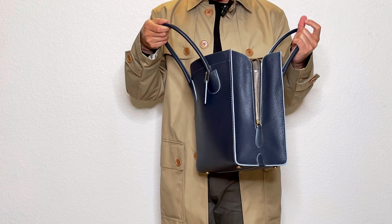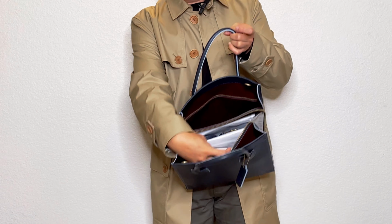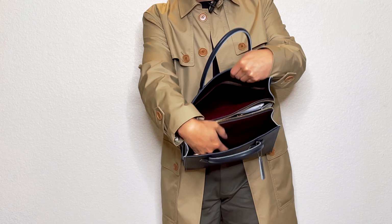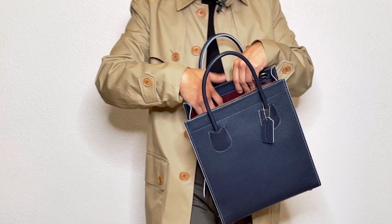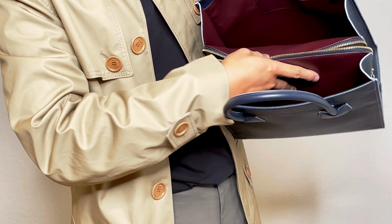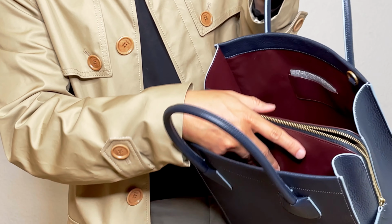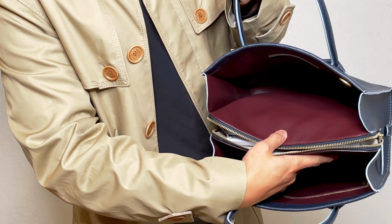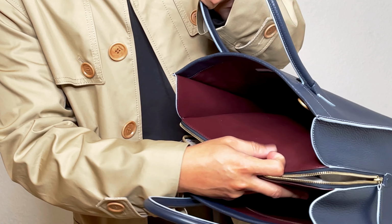It does come with a crossbody strap and central zipper compartment, and then two more, one at the front and one at the back. The one at the back has a zipper pocket. I think this is one of the most well-made Coach bags, and it's very luxurious as well. As you can see, the lining inside is this beautiful smooth leather.